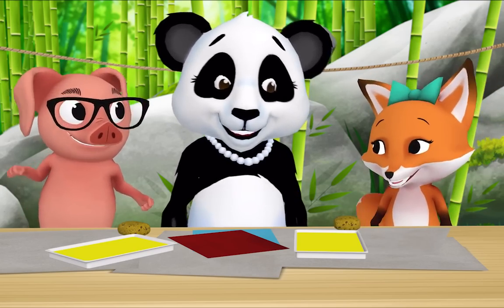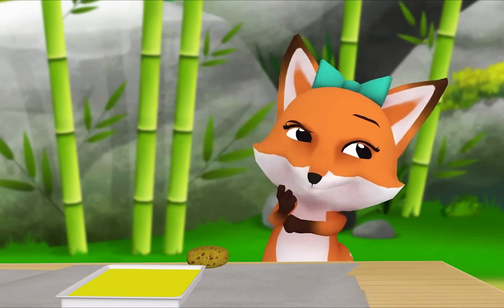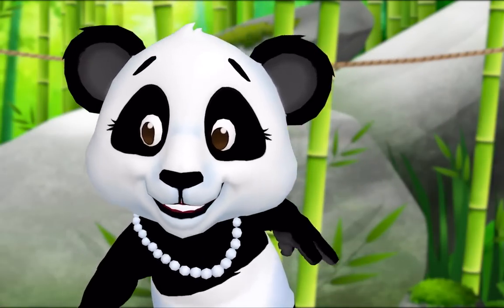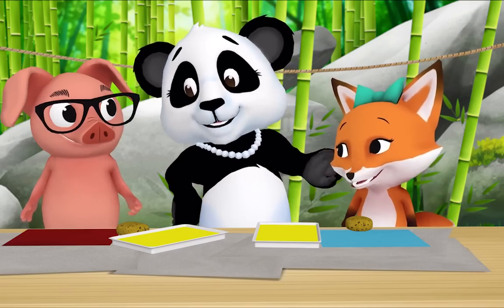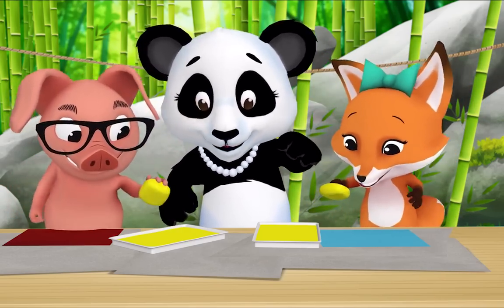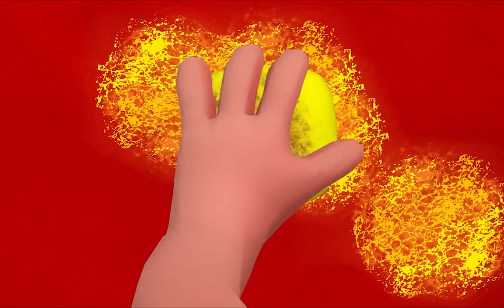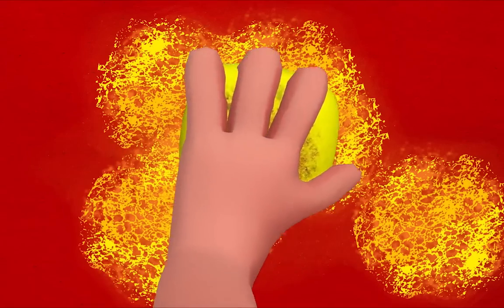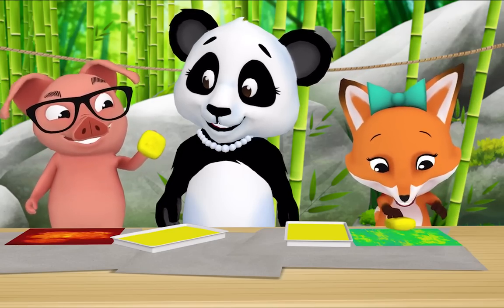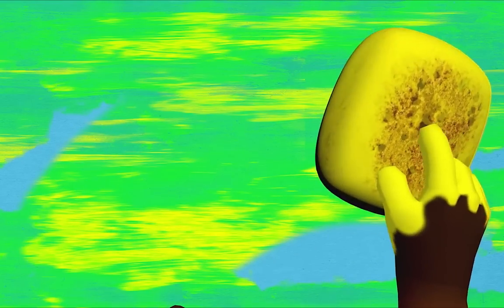Okay. Do you want to start with blue paper or red paper? Blue, please. And I'll take red, please. Great! Now, pick up a sponge. Dip it in the yellow paint. And start painting. Oh, look! My paper is turning orange. Because red and yellow make orange. My paper is turning green. That's right.